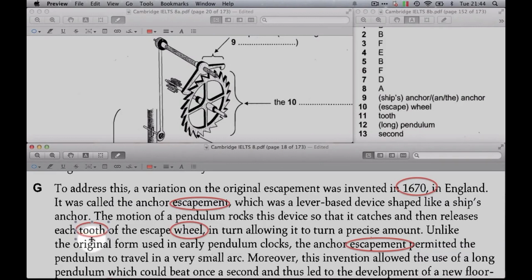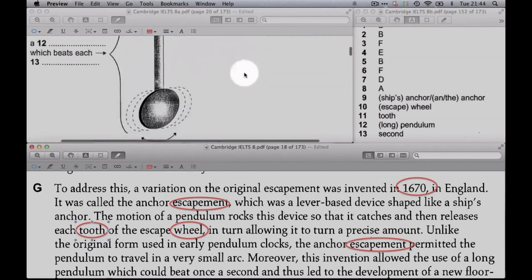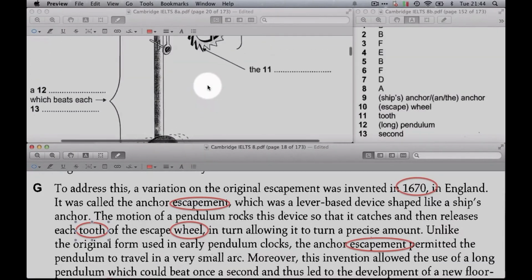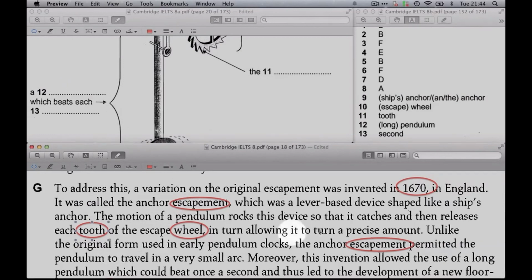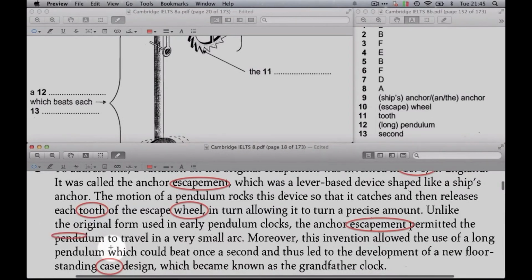Number 12, let's just go down there. So number 12 is talking about this long thing. And there's the small arc. So if we can find small arc, in a very small arc here. So permitted the pendulum to travel in a small arc. So the only thing that could possibly be is number 12, a pendulum or long pendulum. Okay. Now, which beats each. Well, if we read on, we can see that it says, moreover, this invention allowed use of a long pendulum which could beat once a second. So beat each second is the answer there.